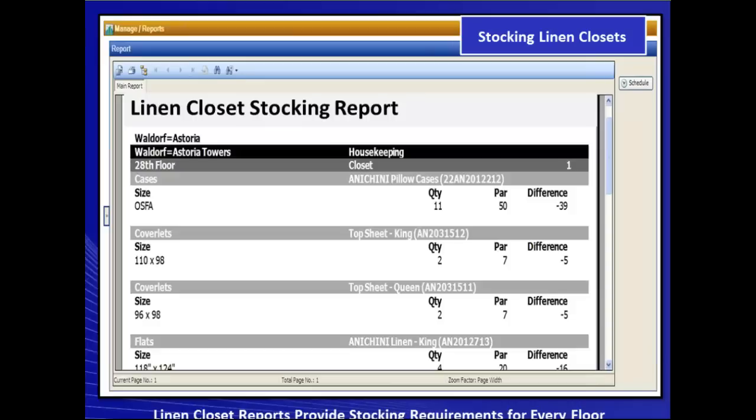If you see here, this is the linen closet on the 28th floor. It needs 39 pillowcases to be stocked in order for them to fill all the rooms that are occupied on that floor.